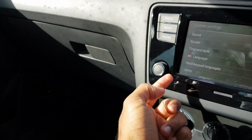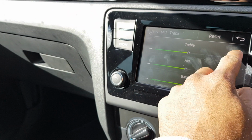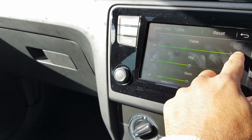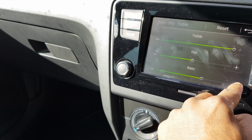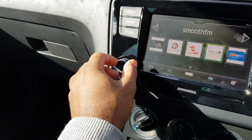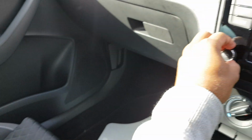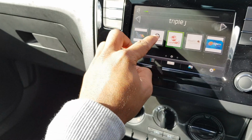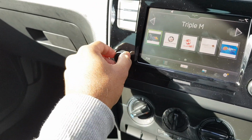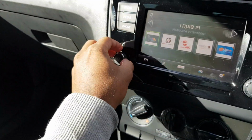If I just go to setup a little bit, adjust the sound a little bit, so I can show you the true quality of it. Turn up the audio, maybe chuck in a bit of bass. Pretty clear. I'm doing that to prevent copyright issues, so if you watch the footy.